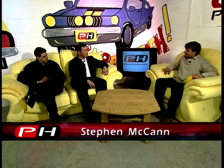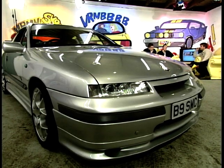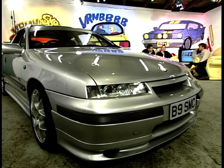I've always been unsure which way to go. People went with turbos and all sorts of things, so I've always been hesitant because I don't really know which direction to go. But the Calibra is quite a nice car anyway. I mean, I rate them actually. I do like them.